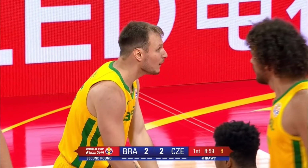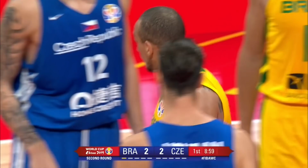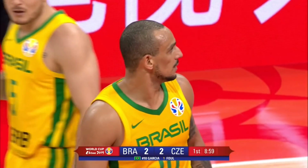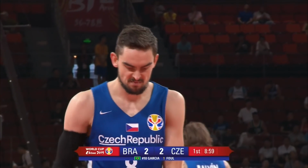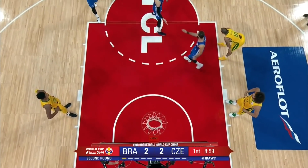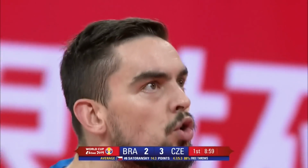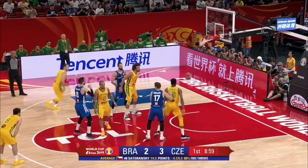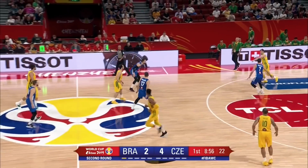Although he's shooting from the field, it's not where he'd like, but he's a quality perimeter shooter. He's averaged 40% from the three-point line throughout his NBA career, and that's a touch further than what the three-point line is here. So they're going to get respect despite only the 38% from the field so far in the tournament. The voice of FIBA Hall of Famer Andrew Gaze alongside myself, Tim Long, here with you in Shenzhen for the second round. And Czech Republic back up by 2.